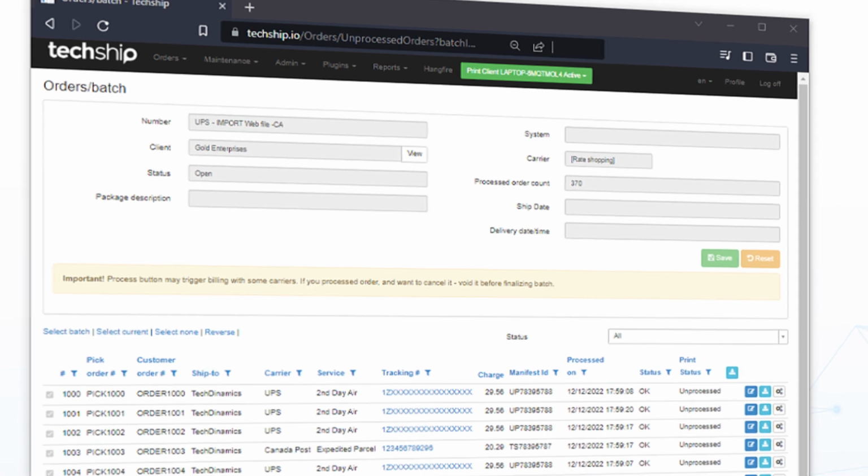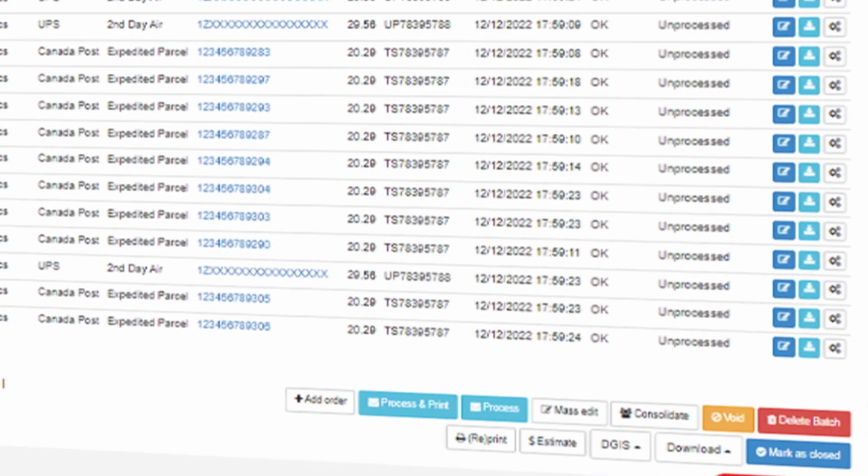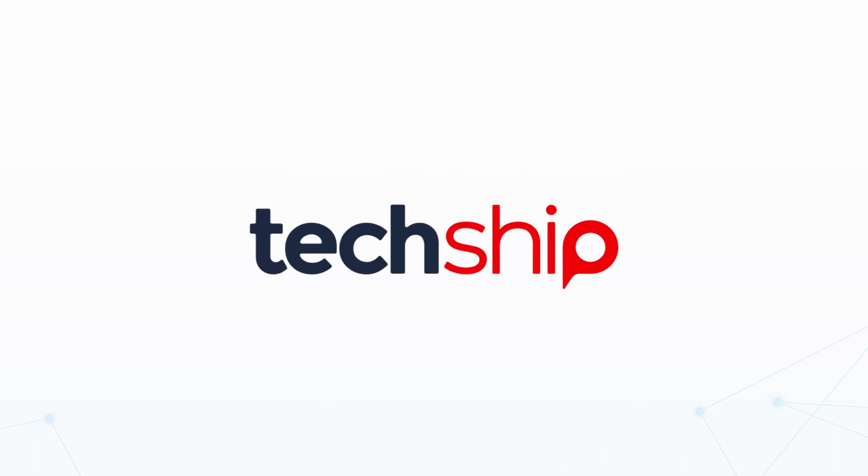Or use TechSHIP Web to print hundreds or even thousands of labels and sequential packing slips within seconds. TechSHIP, a next-generation shipping tool to help simplify your fulfillment.